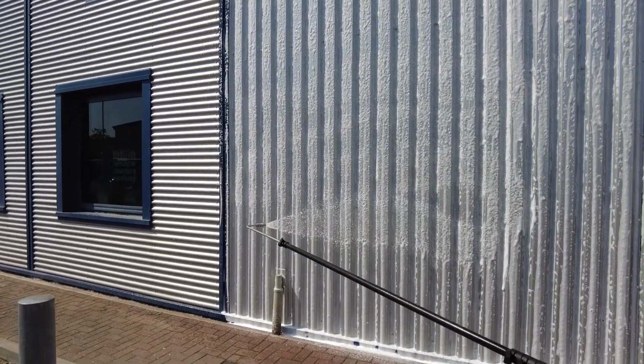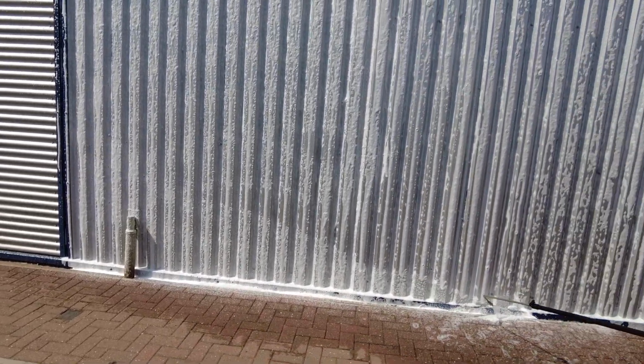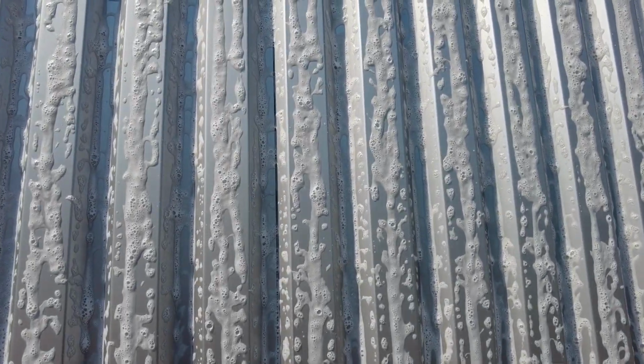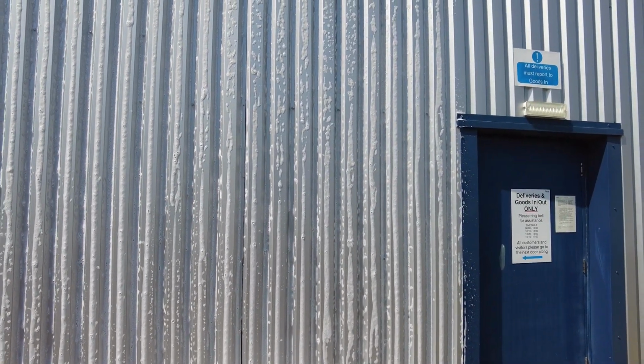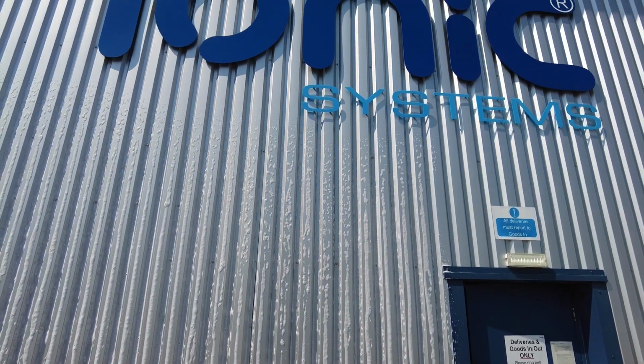So in tight environments, in a metropolitan area, when there are people around, you're able to control that overspray and foam. A 1% mix of Ionic Systems contact cleaner, and covering 15-20 square metres of oil only really took under a minute. Remarkable.